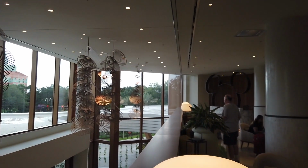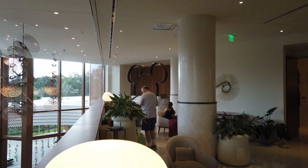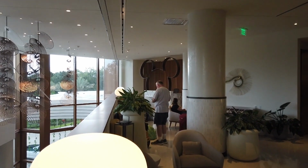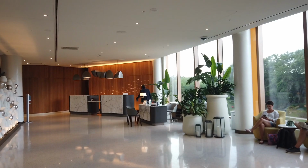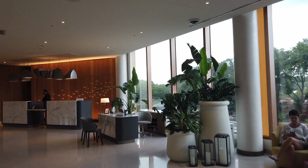So right to the left when you come up to the third floor from the escalators, you'll see a Mickey desk. That's the Disney Experience desk. It's been closed since I got here, but that's a great place to stop by if you have questions about Disney tickets, Disney reservations, and things like that. But the front desk can also probably answer some questions or at least direct you in the right direction. There's a concierge desk and reception up here, which is helpful if you need it.